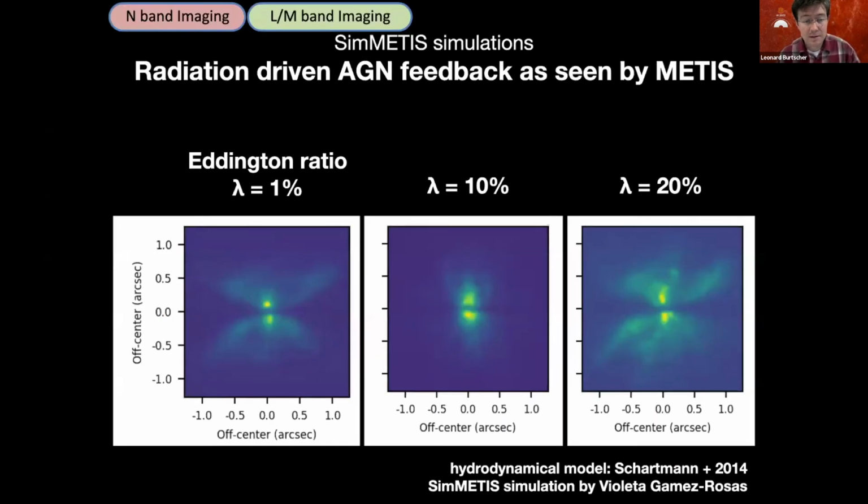We can simulate this now, of course, taking whatever models you want to look at. This is with a rather complicated model, a hydrodynamical model run through a radiative transfer process and then run through our own METIS instrument simulator by Violetta, actually, a couple of years ago already. And this is what you can see here, again as a function of Eddington ratio, we can see some quite drastic changes in morphology that should be observable.